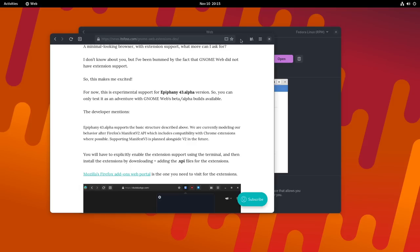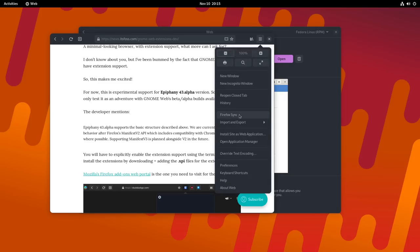That's very nice. It has very good bookmark support. So if you want to use this, you can have bookmarks. You can also use Firefox Sync to sync your bookmarks, which is really nice. So if you are a former Firefox user and you would want to switch to Gnome Web, you can at least bring some of your stuff along. It's not going to be everything, but it'll be some of the stuff, which is nice.